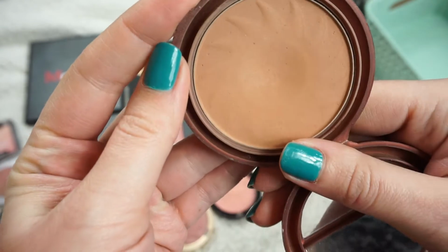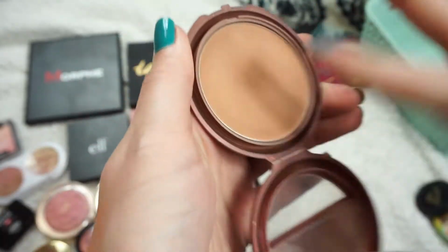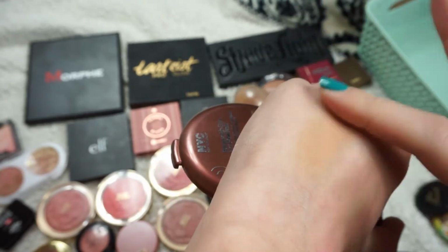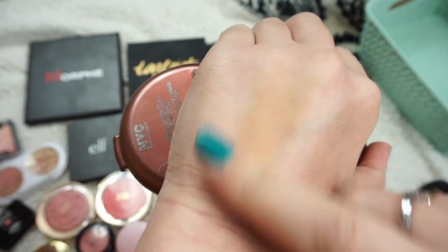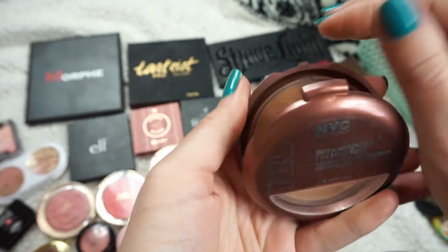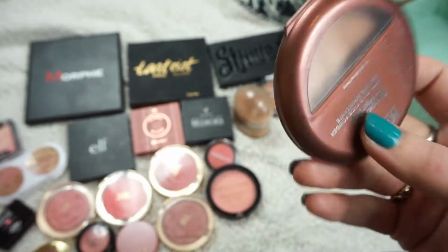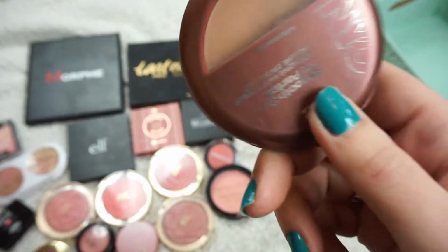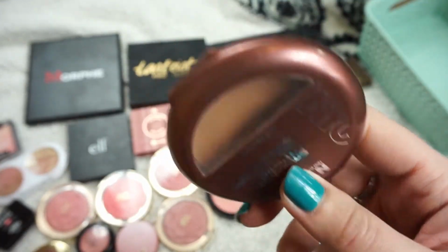You can definitely see a good dip in there. This is just the perfect bronzer for me and my skin tone. It's not too warm, but it's not too cool. It just gives the perfect amount of warmth to my face, and I really enjoy it. So this guy is definitely not going anywhere, and if you guys know where I can pick this up, please let me know because I would love to have another backup of this guy.